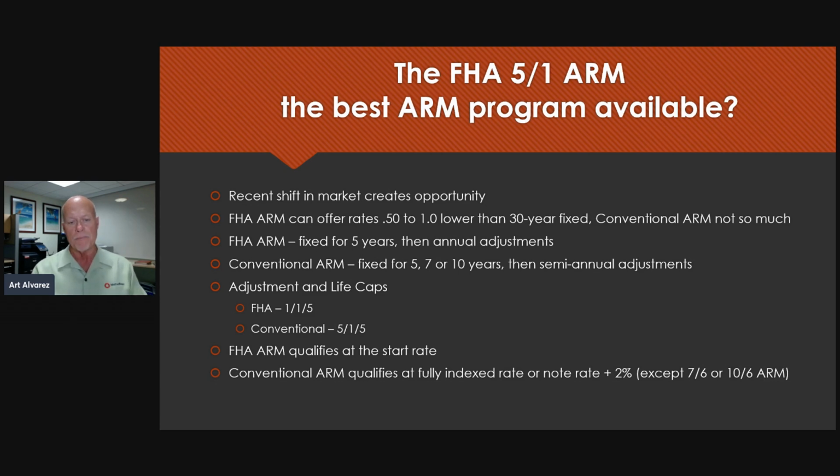That means the index plus margin, or the note rate plus 2%, whichever is higher, except if you take a 7/6 or a 10/6 ARM, which of course have a higher start rate than a 5/6 ARM. So that's a key difference. That's why if I'm talking to an FHA buyer and we're quoting them 6%, 5 and 7/8, and we're running into a debt ratio problem, a 5/1 ARM can be very helpful, because we do get to qualify at that lower start rate. And if the lower start rate is, say, 5 1/8 versus a 30-year fixed FHA at 6, that can make a very significant difference in the borrower's ability to qualify.